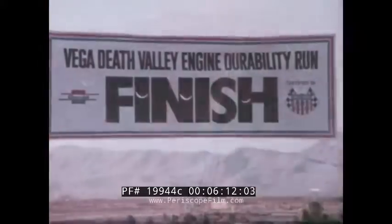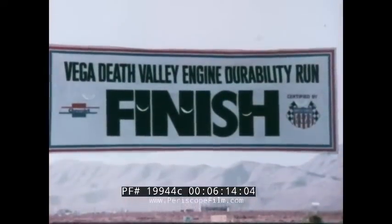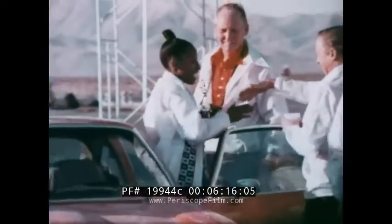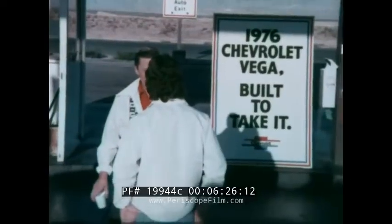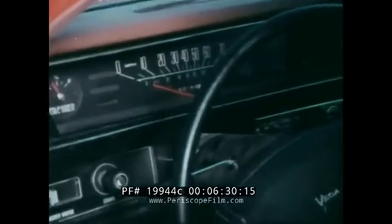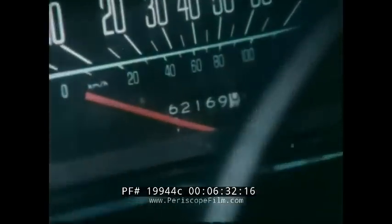The run was officially completed on September 30th, 1975, and all results were certified by the United States Auto Club. In those 180,000 plus total miles on the 3 1976 Vegas, the only engine part replaced other than maintenance items like spark plugs and oil filters was one timing belt. One timing belt in one car in 180,000 total miles.